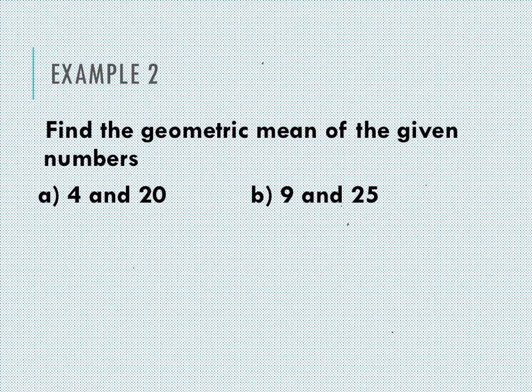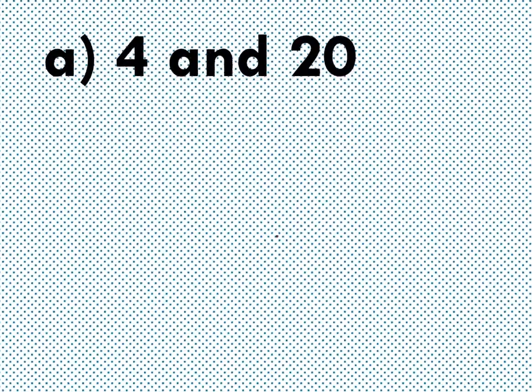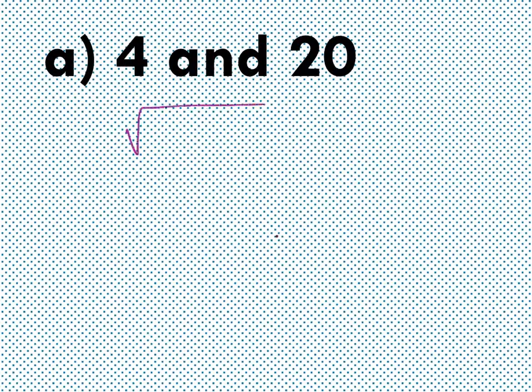So this is what they'll look like. Find the geometric mean of the given numbers. Let's look at A first. So the square root of the product would look like the square root of 4 times 20. Now I can multiply that out and I get square root 80, but then I have to break it down again anyways because I'm going to leave these as simplified square roots. So instead of doing that, I'm going to leave it like it is and break it down from there.